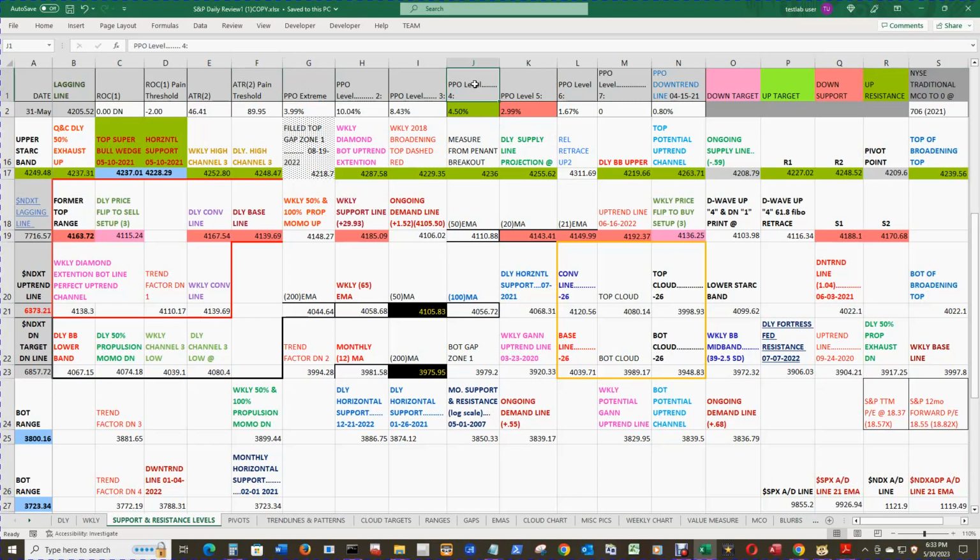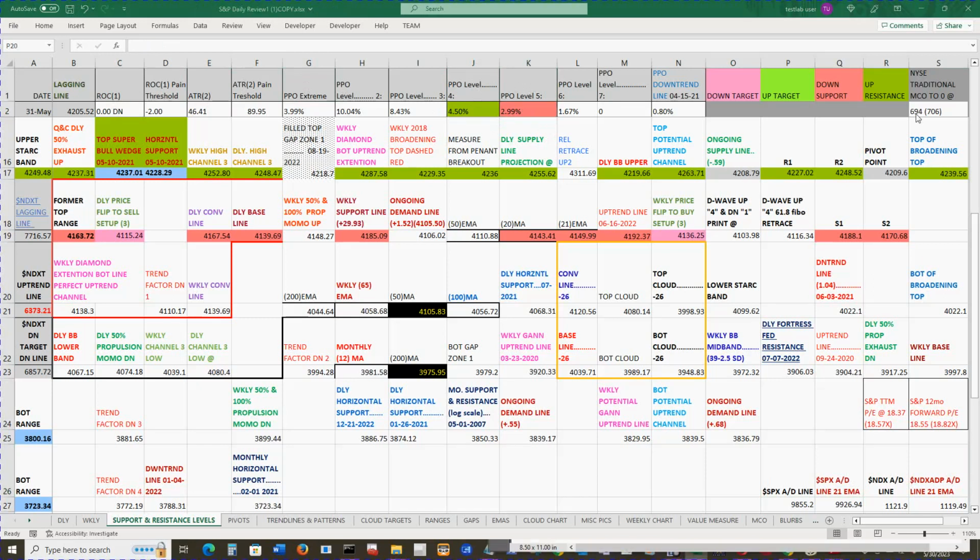So it needs to get above that PPO level 4 here, and then the PPO level 5 for the downside is here. And the New York traditional McClellan breadth oscillator, to get back to zero, would require 694 advancers over decliners. I'm just about the same as yesterday.